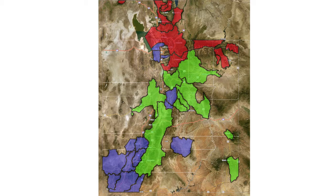Prior to 1919, the courts were responsible to supervise distribution of water. There are still court-run systems in the state today, but as of 1919, the legislature assigned responsibility for regulating the distribution of water to the state engineer's office.